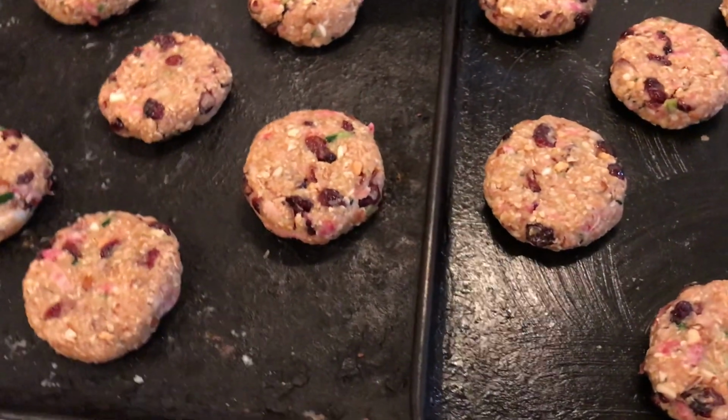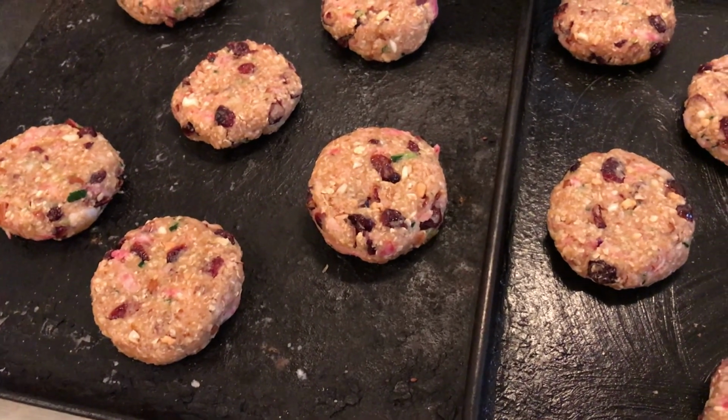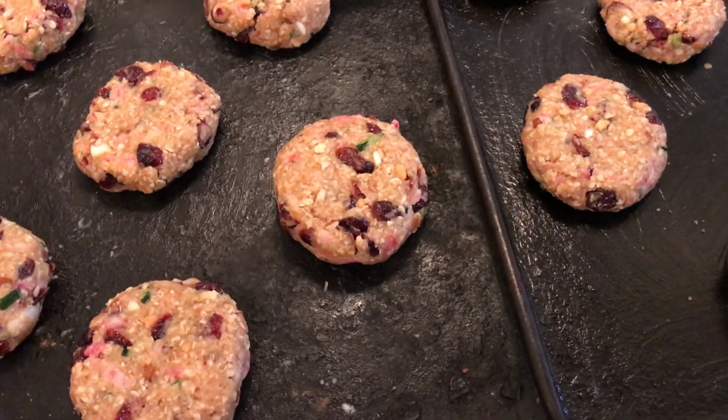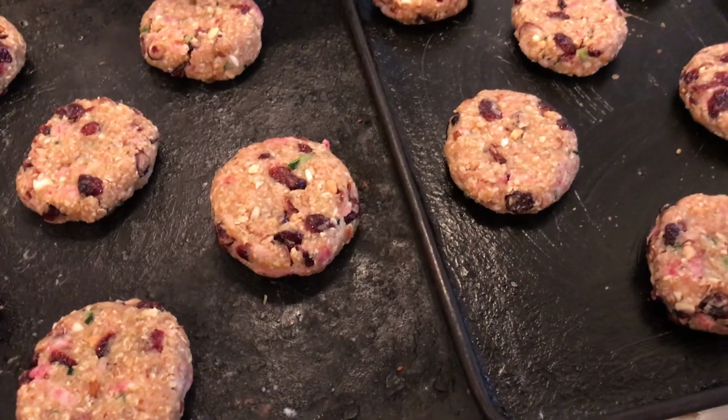So I'm going to bake these at 180 for about 12 minutes because they're a little bit bigger than the ones in the recipe. And then turn them over and give the other sides a little crisp up, and then we'll see how they look.